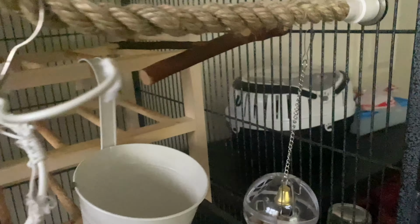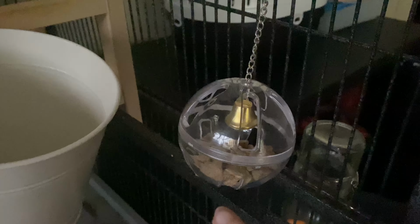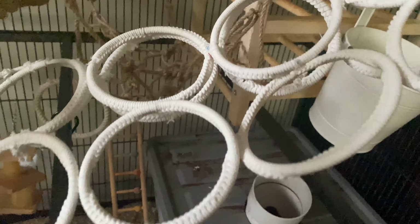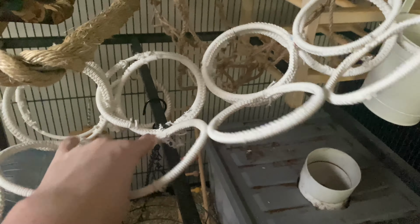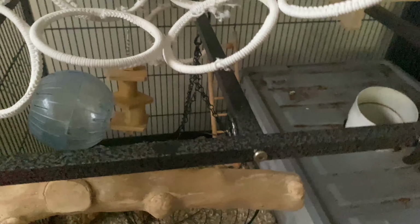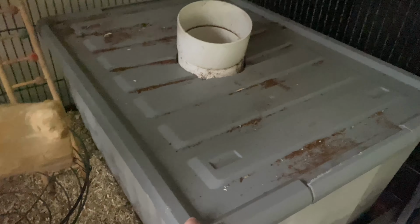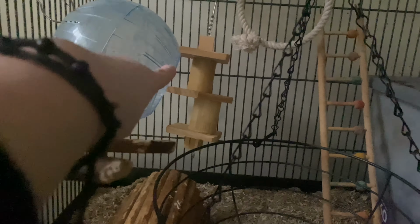Hides, hanging hides. I've got this cute little bucket, which I just like to sit in. Foraging toy. This kind of acts as like a catching thing, you know, fall breaker. Got another fall breaker at the front, which is an IKEA tie holder. I have a dig box, which they love. They are constantly digging in it. I've got another foraging toy. That one is from Pet Barn. Of course, this log, more branches.